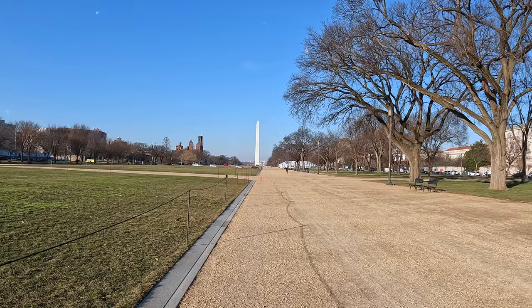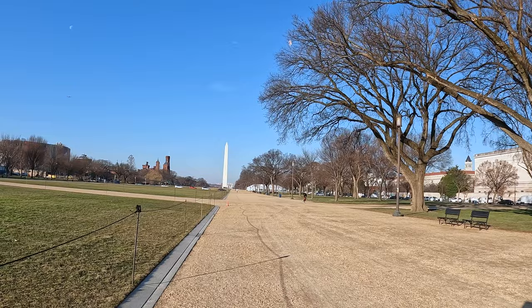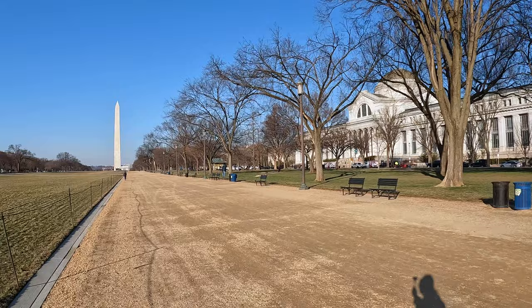Some great museums, and the really great part too is they're all free. All the national museums of the Smithsonian are free. And it's something that I recommend everybody take advantage of if you're in Washington, D.C. Getting closer now to the Smithsonian National Museum of Natural History here on the right. And on the left is the Smithsonian Castle.